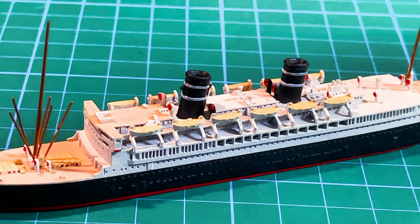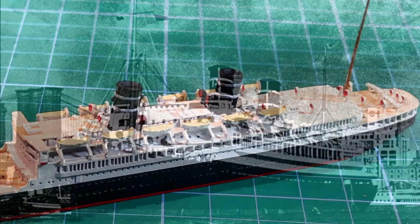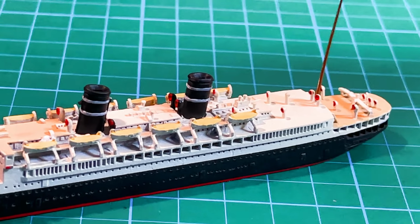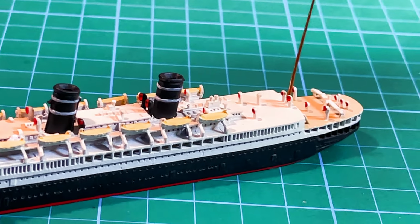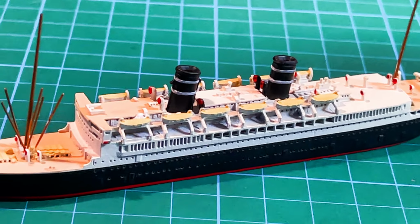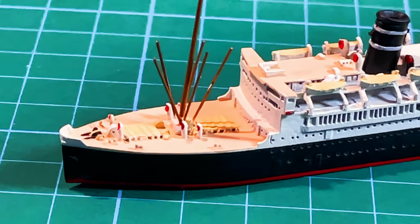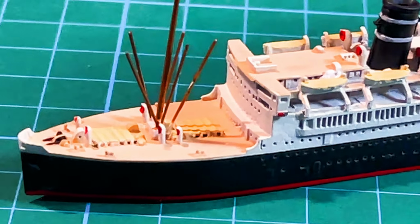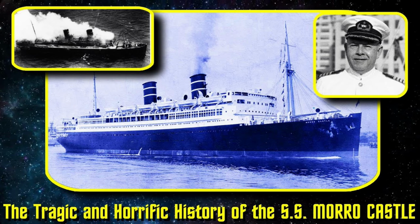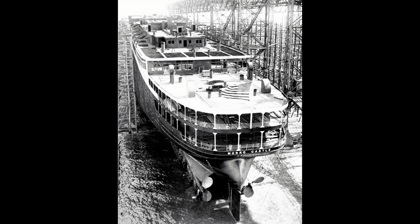Today's subject is going to be an ocean liner. It's not going to be a transatlantic one. She does have her home port in New York, or did, but her trips were to Havana, Cuba. I'm talking about the SS Morro Castle. Now, I've done a history on this ship if you guys are curious, and the ship has been through so much and has such an amazing history. It needs to be told.